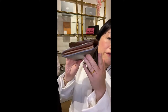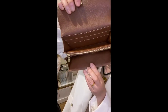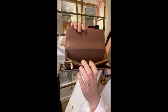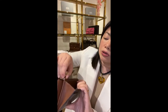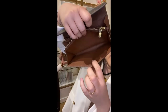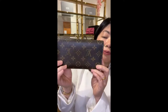Lovely condition, very minimal wear to the corners of the purse. Inside, it features two sections. One section is dedicated to 6 credit cards, as well as a little pouch area to put any cash or receipts. It also has an internal coin area, as well as a separate section to hold more paperwork. So it is lovely condition, very highly practical.